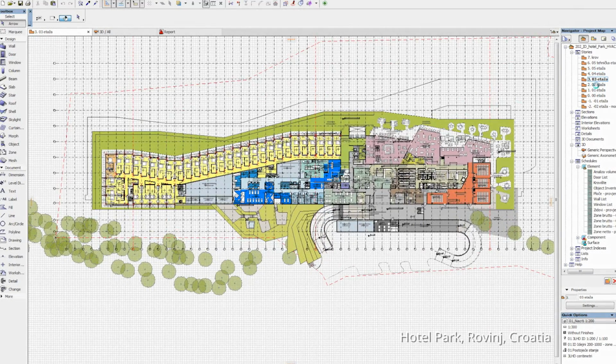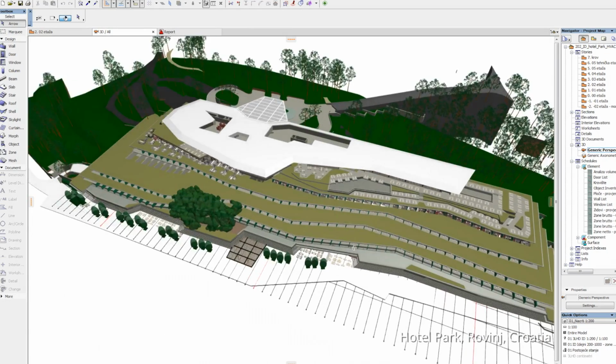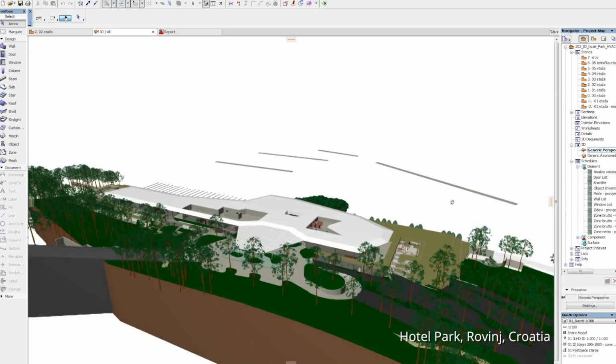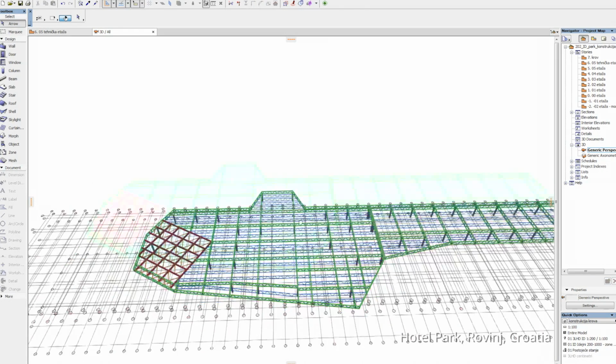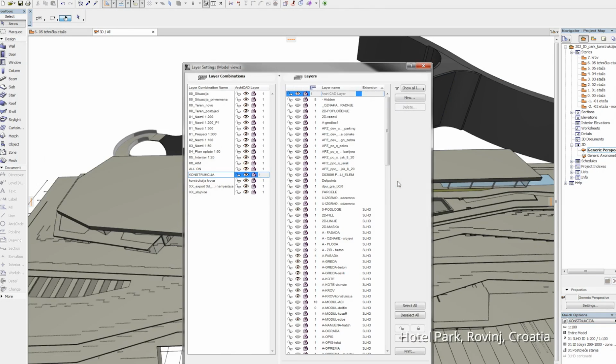First, every project is different, and when we start we have to set up a project, because many of the projects we are doing now are on hills, and it's not that easy to set up the story levels. Also, we had to do our templates, because when working with a lot of people in the office, it's mandatory to have a template.